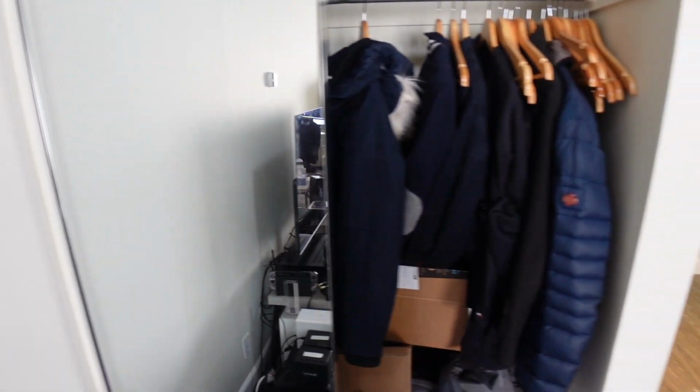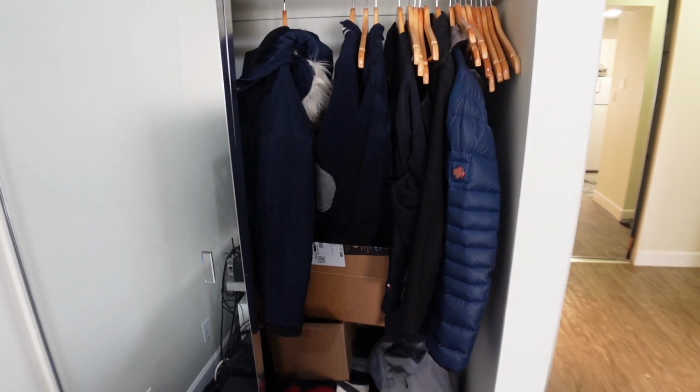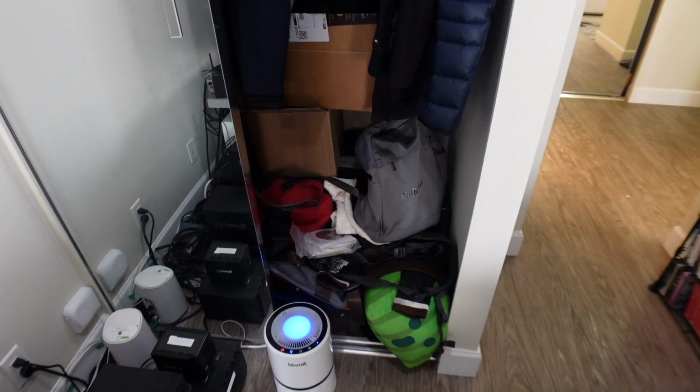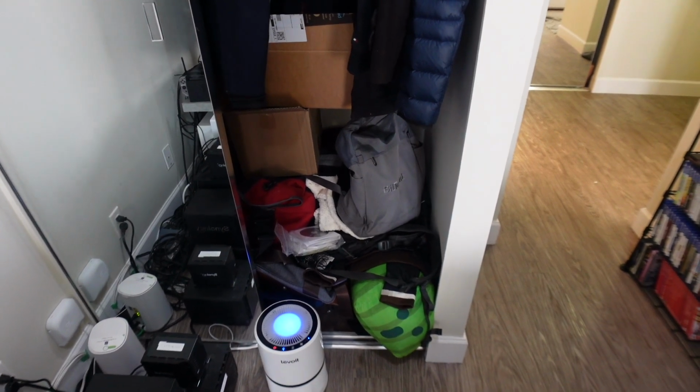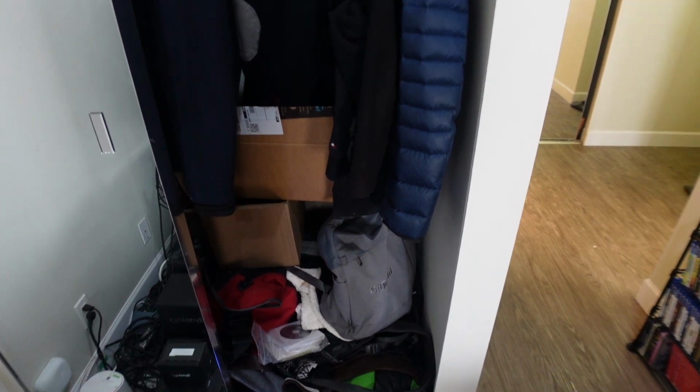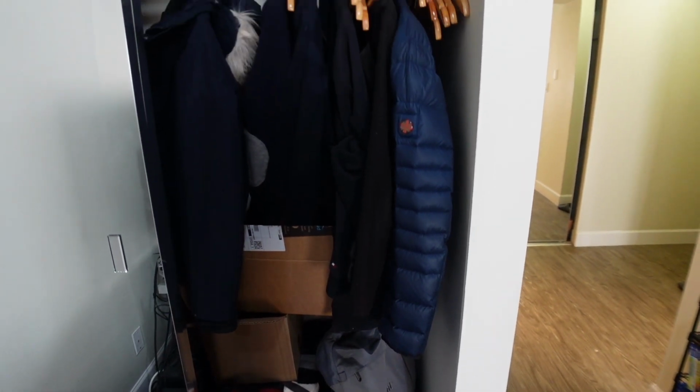So yeah, this one, mostly storing my jackets and stuff like that. Store my clothes, jackets, a lot of my backpacks. I think I stored in here some boxes and stuff like that. Nothing really that important, just jackets, boxes and stuff.